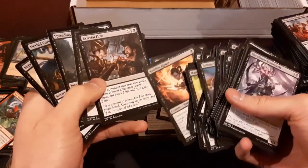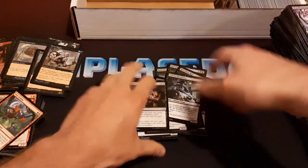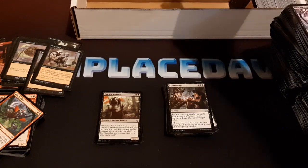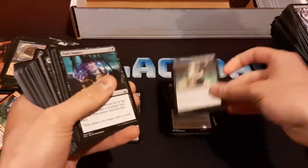Actually, Arterial Flow has a bit of value too. I might have passed by some of those, but whenever I buy these lots, I go through them multiple times. Like, I'll film this now as I go through it the first time, but after I film it, I'll go through it again and probably another time after that, and I inevitably find things that I missed on the first one or two times. Wrench Mind, I don't think so. I'll take it out just to check.